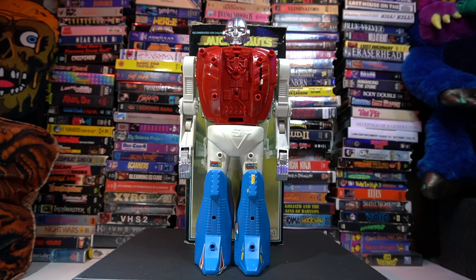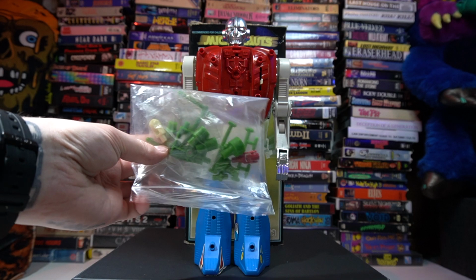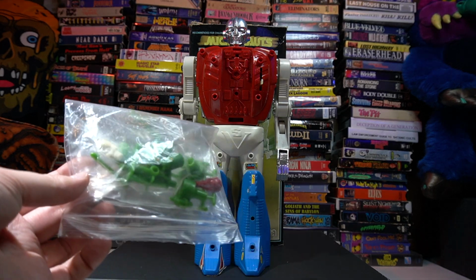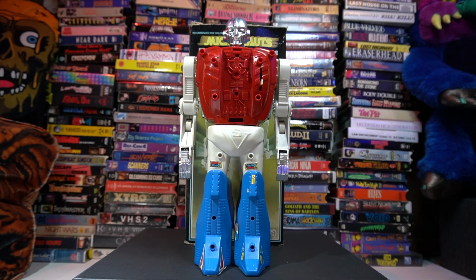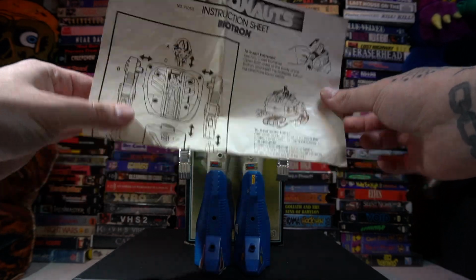So let's go through some of the stuff that he has. All of his pieces are here, including the chest piece. He also comes with all of his connector pieces and some extra wheels. This is for when you break down the toy and combine it with other Micronauts vehicles to make your own creation. And he's got his original instruction booklet, which is pretty cool.